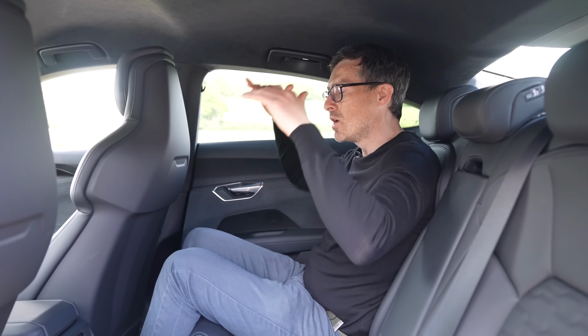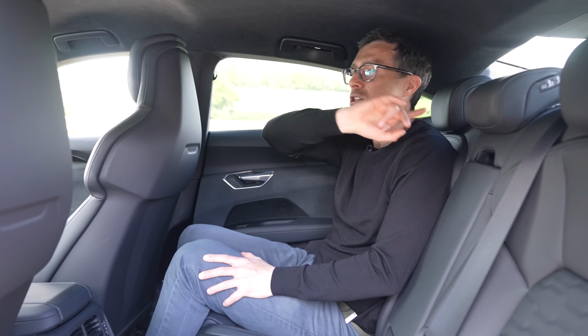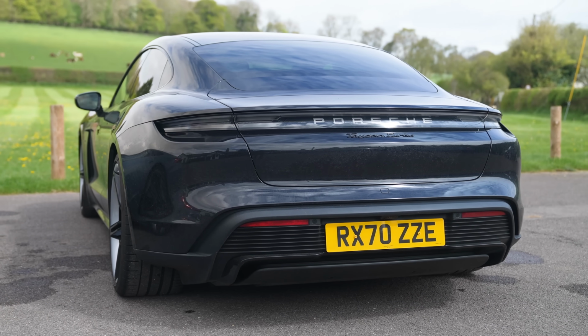Carbon fibre roof, what is the point? What is the point of trying to reduce your centre of gravity and weight on a car that's heavy anyway and it's got all the batteries in the floor? Much better to just have the glass roof, because look, can you see it's all dark and dingy back here? Now let's talk about boots and practicality, because not great really.